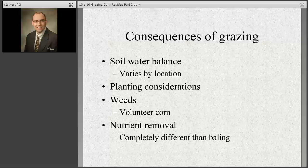I think one of the biggest concerns that people commonly discuss with me is nutrient removal. I'd just like to point out that there's a really big difference between grazing and baling when we talk about nutrient removal. When we bale that residue, yes, those nutrients are being completely removed from the field.